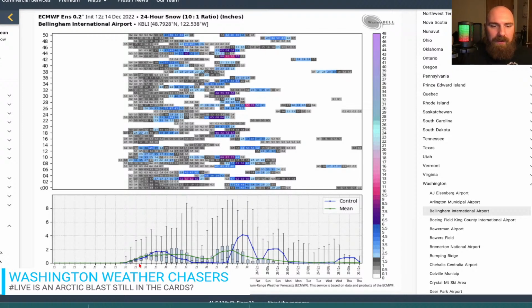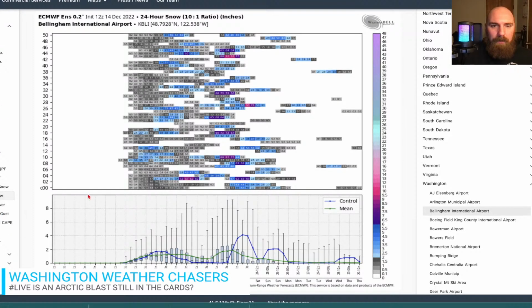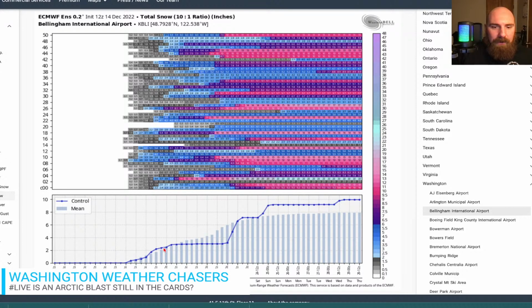So there's snow chances that begin on Sunday there, and then they kind of continue through Monday, Tuesday, Wednesday, and there's more snow later in the time frame when there might be like an overriding snow event that ends the whole deal. But there's a lot of variation with snow totals. Let's go ahead and look at the snow total max here. By the time we get to the end of the day on Tuesday, the ensemble mean on the European in a 10-to-1 ratio is right around 2 inches for Bellingham.